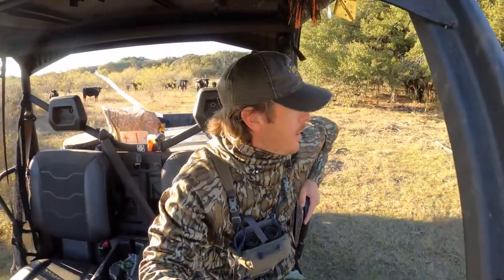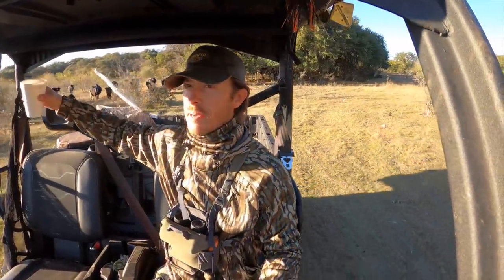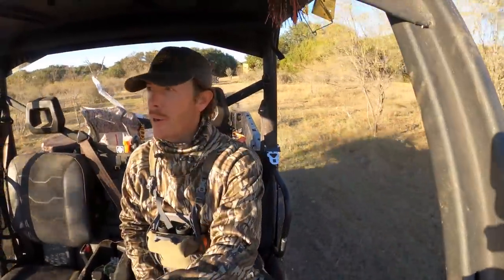Definite problem with the cows here. I have to trail out some corn just like I do my chickens. Come on now, come on out here. Yeah, yeah. Things you do for deer.